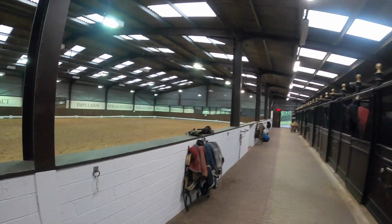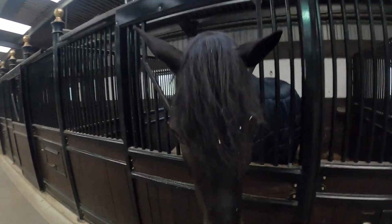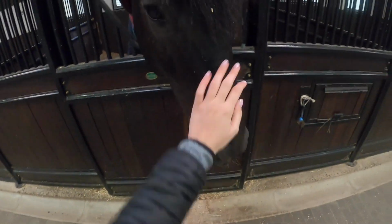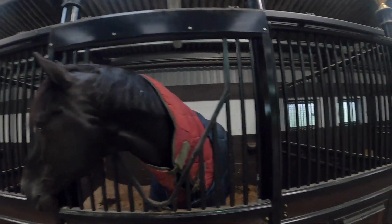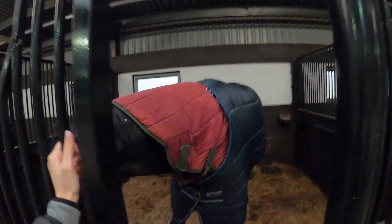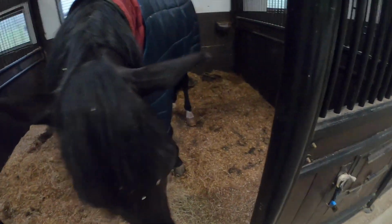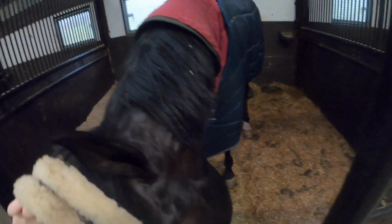So I go and fetch him out of his stable. He has already been on the horse walker. I do put him on most days before I ride, just in case, just to have a nice walk. I also like him to stretch his body and get 10 minutes just out of the stable, having a nice stretch before I ride. But as you can see, in England it is very cold at the moment. He is double rugged. He is very warm in his little pyjamas at the moment.